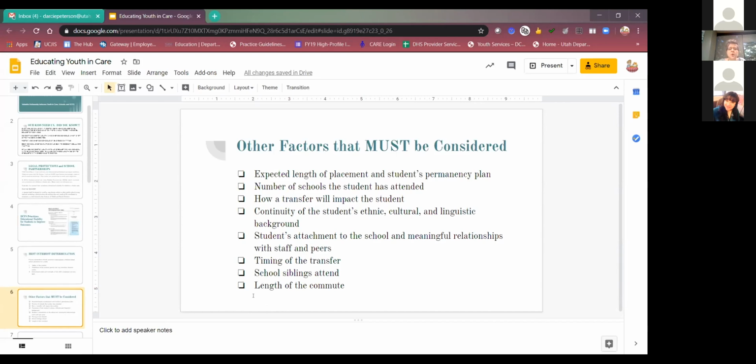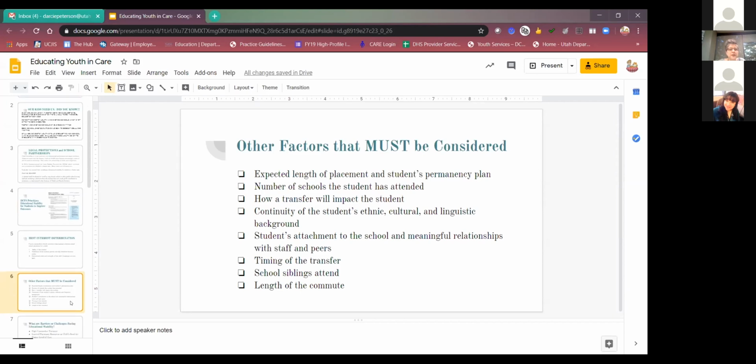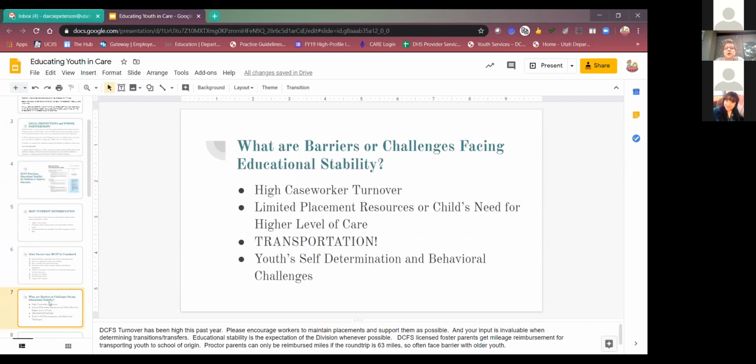Of course, one of the things we have to consider is length of the commute, because we have foster homes in all areas of the Salt Lake Valley. And I know some of you are mentors in other areas of the state, and so you have distance barriers that are huge. I know that, and so we do have to look at that. But really, you can see it's kind of down the list. And unfortunately, that ends up being one of the biggest barriers we face. So that's what I wanted to talk a little bit about.